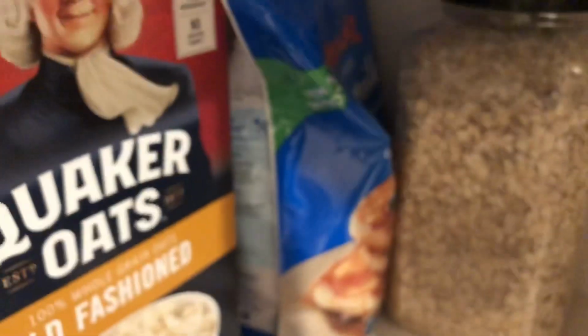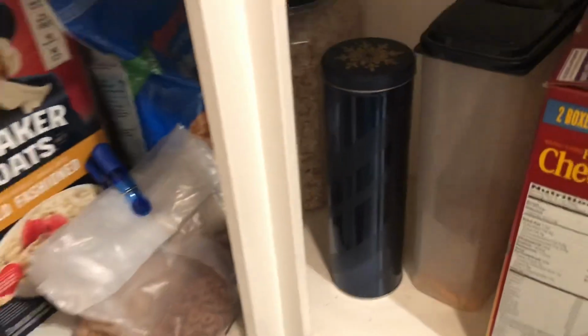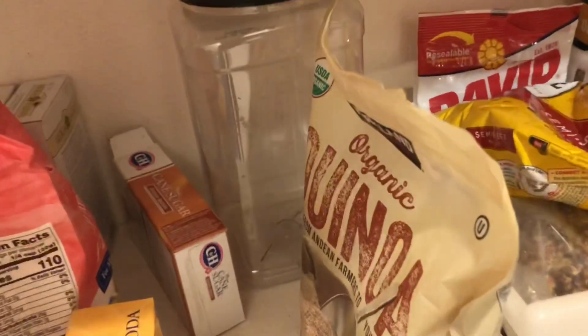We have the pancakes and the oatmeal and some random cereal that the kids really need to eat up because they chose those cereals. And then right there, there's some baking. We'll put that right there. There's some baking items. And then I'm running low on rice. We need to get some rice.